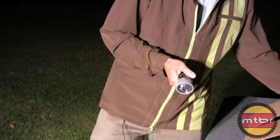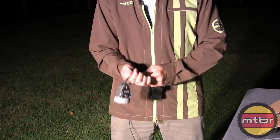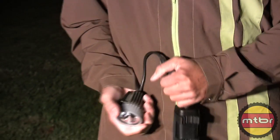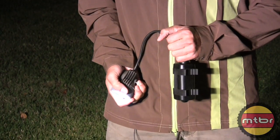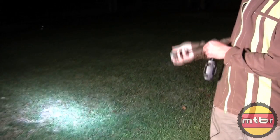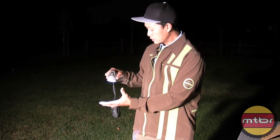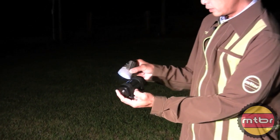So let me turn it on for you. Press it for a long time and it's on. Shine it on my test tree here. And there you have it. Just an incredibly reliable product, rugged and nice, well designed, backed by a good company.